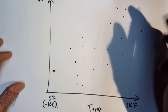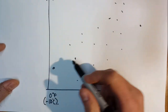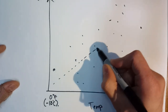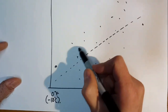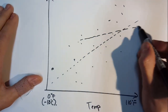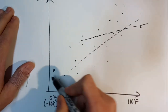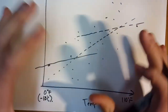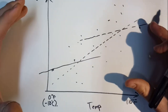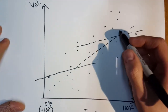I highlighted these ones on the ends, that's not really important, but while I would agree that overall this is a linear trend, I was finding that if I isolated certain types of the data, I was able to get a trend that went here, and then alternatively I was able to get a flatter trend. The data was a little sporadic and it didn't give me an exact good line that would be able to predict what my velocity would be at any given point.